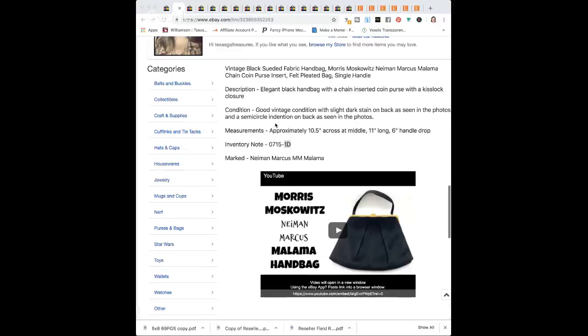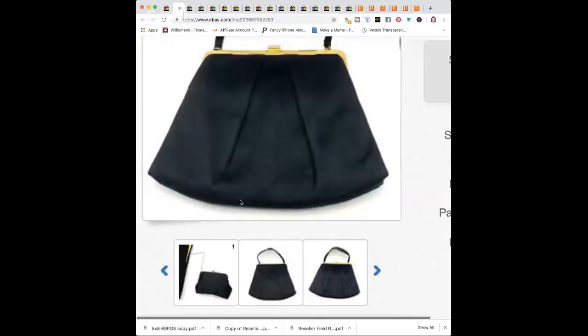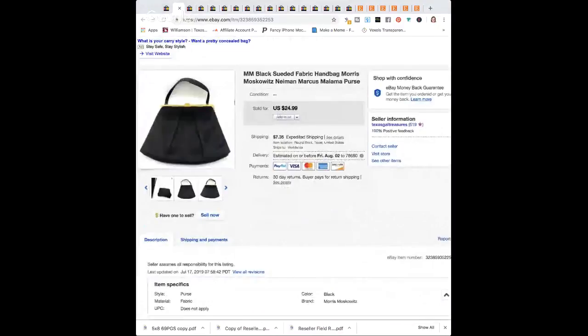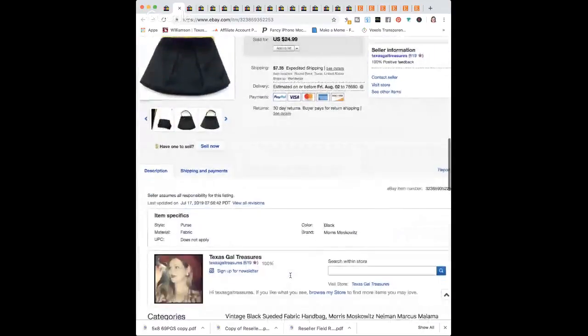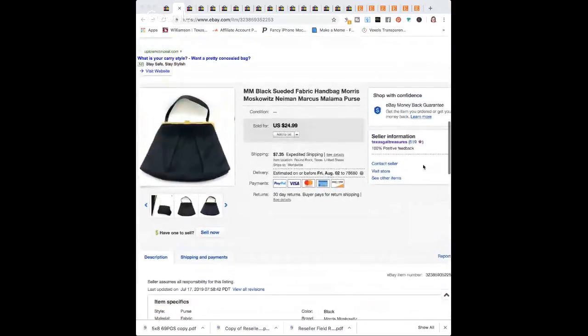Okay, so this item, this Morris Moskowitz purse, I think this is one that I sent an offer on to. Oh, did they send me a best offer? It ended up selling for 20 bucks. Like this? You're having trouble seeing it? This is the item. So anyway, this is the purse. It sold for $20. Okay, good. And I bought it for $1. So my profit on this is probably at least $15.